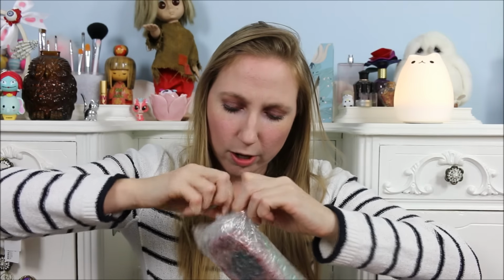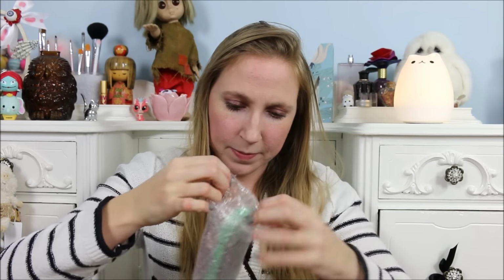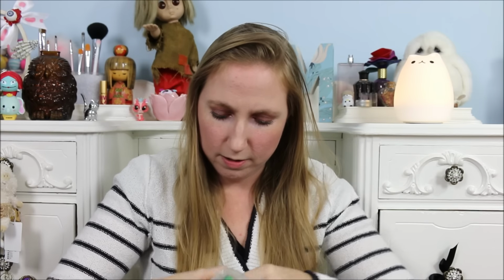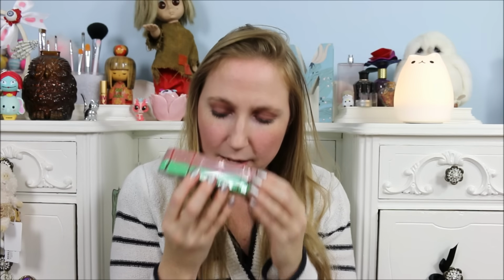So I'm just going to start popping some stuff out and showing you guys everything that was inside, because we have a lot to go through. So our first thing, and I'm going to have to demo this one straight away because it is Christmas related. But these bath bombs that she sent are all in the shape of coffins. But this one, called Bloody Gingerbread Man, and this is so cool.